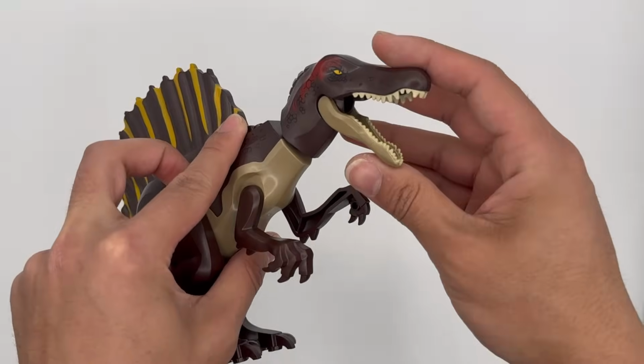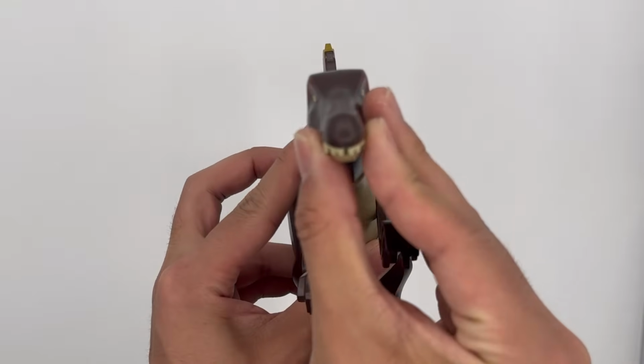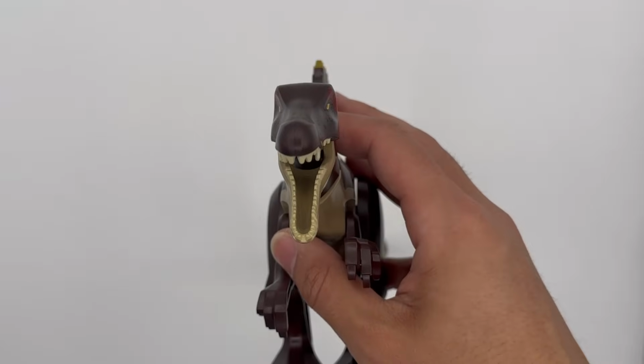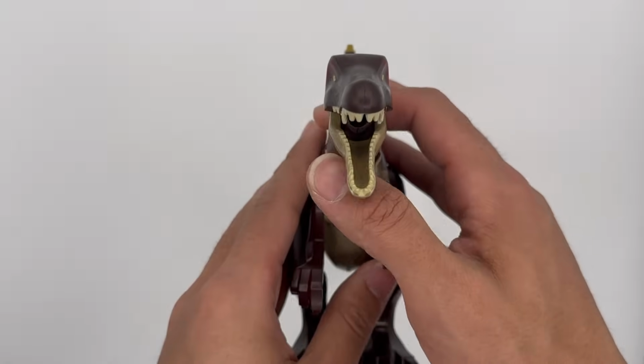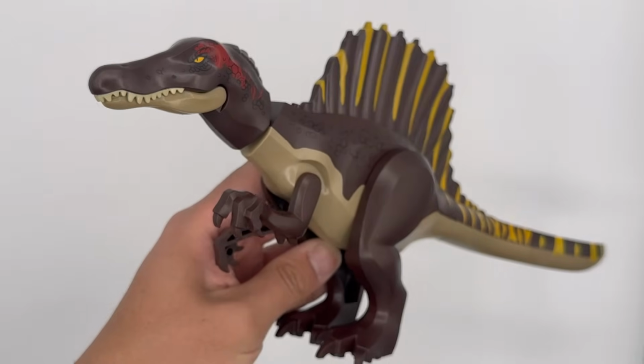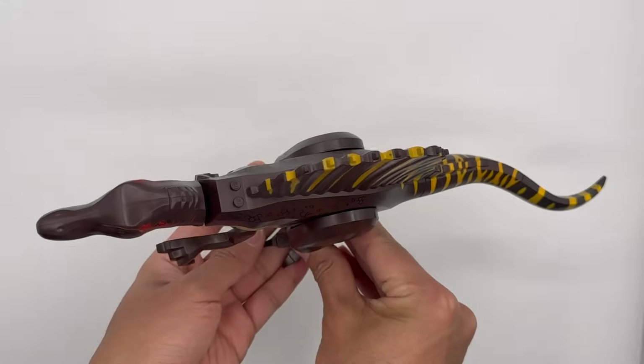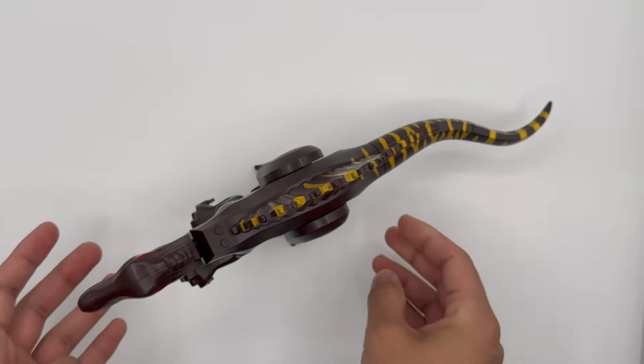Of course, you can open and close the jaw like so with a satisfying click, and altogether, this is easily the highlight dinosaur of the wave. It doesn't look like we're getting that monster genetic hybrid dinosaur we've seen in the trailers, so as it is right now, this is kind of like the quote-unquote main dinosaur from this particular wave of sets.